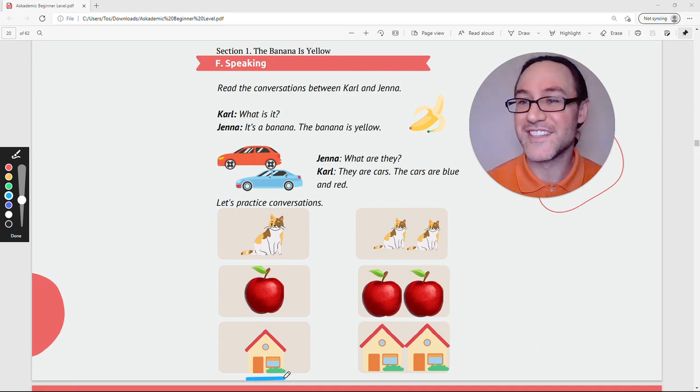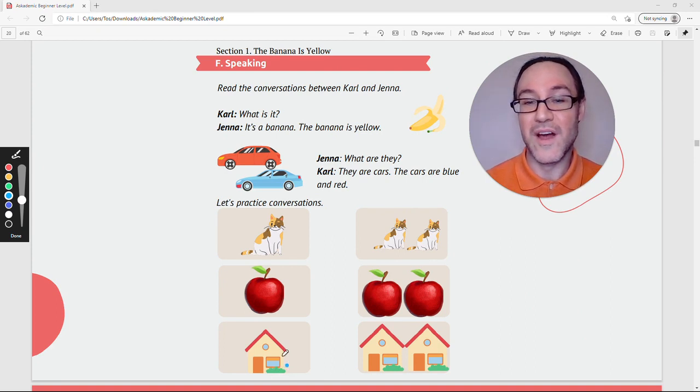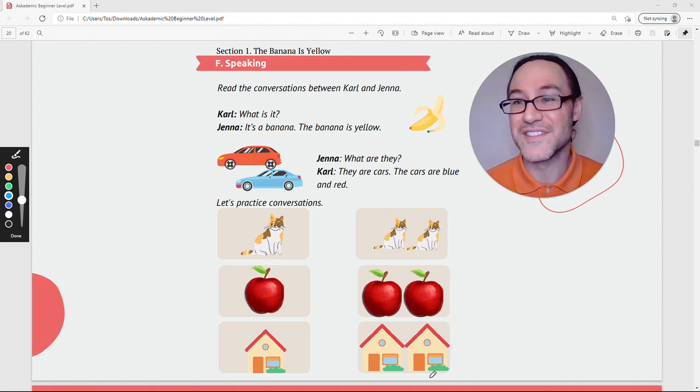What is it? It's a house. What is it? It's a door. What are they? They are windows. What are they? They are houses. Two houses. They are two houses. Well done.